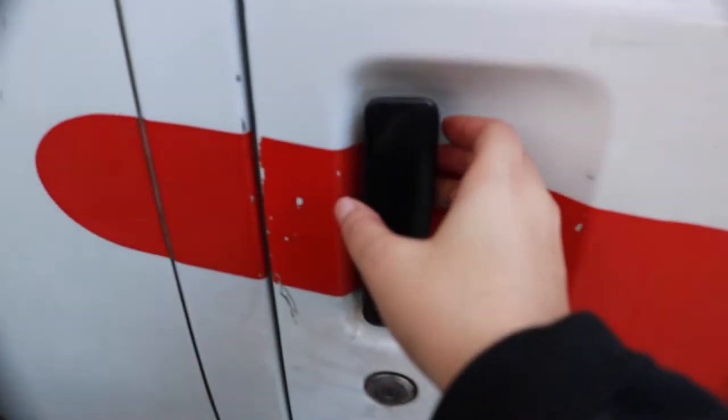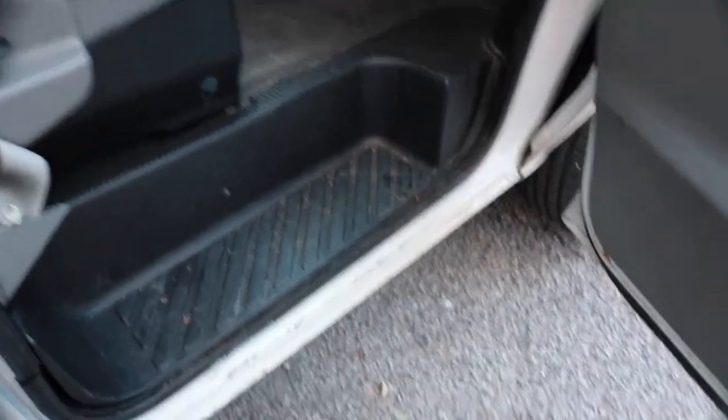Got this huge truck. Y'all see that? All right, let's go. Onward to the new place. Hey babe, I can't get in. Thank you. Oh man. And we're off.